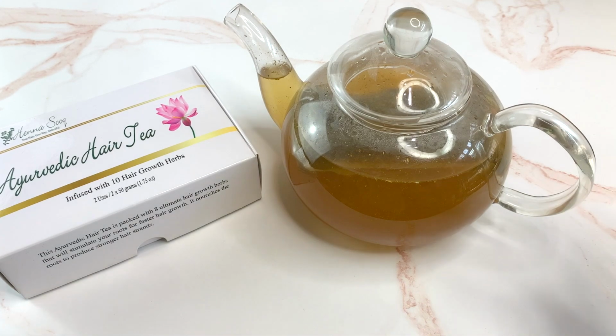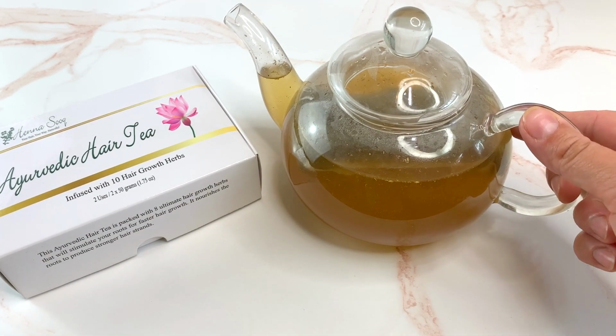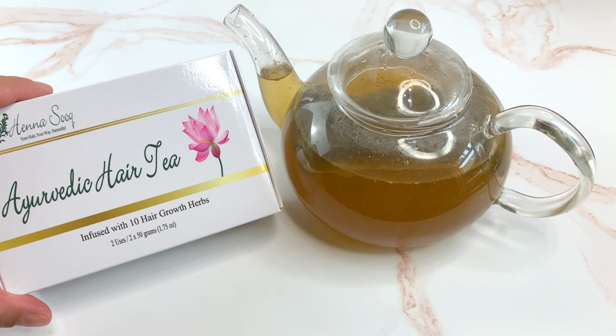And you could use it in any of your DIY recipes too. So you're getting not just regular warm to hot distilled water, but you're getting infused Ayurvedic hair tea right in your DIY recipe. I mean, it's a win-win.